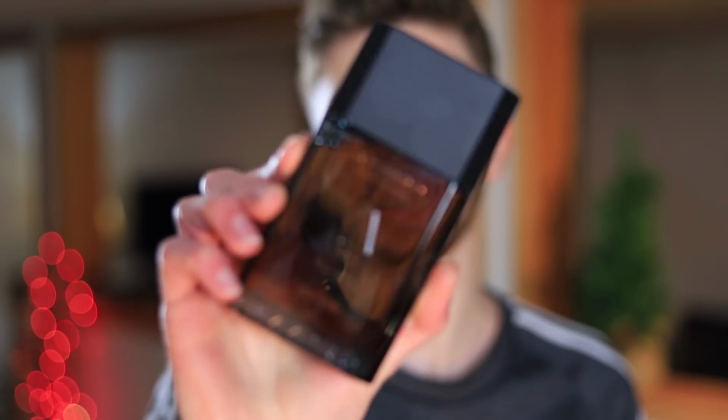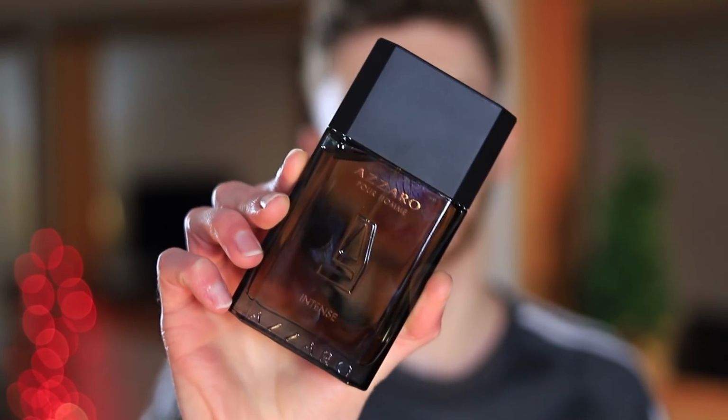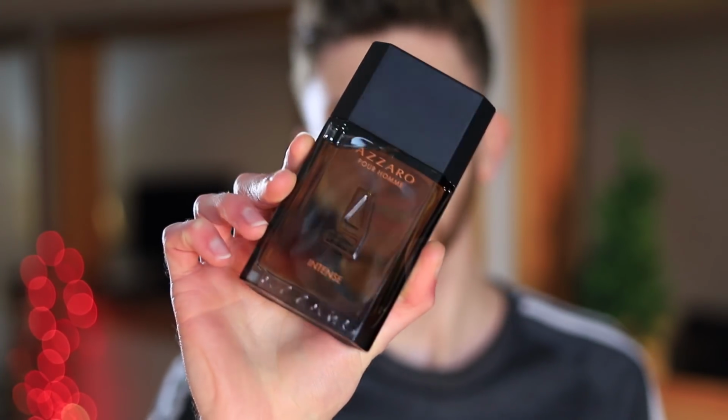Now let's jump right into this rotation. Starting off with what I wore on Wednesday, that fragrance was Azzaro Pour Homme Intense. So this one is incredible. It's a nice, warm, sweet, spicy, and slightly boozy scent. This one's perfect for the cold weather.